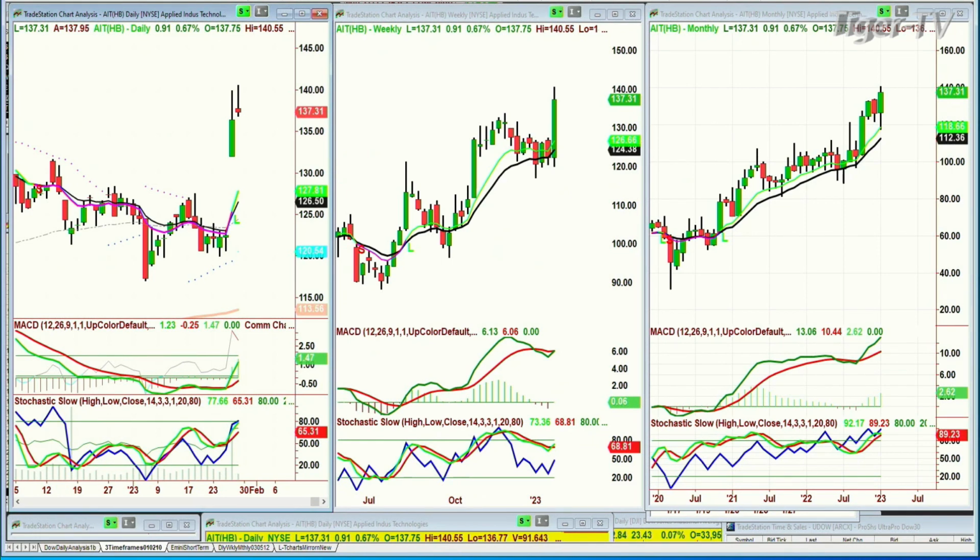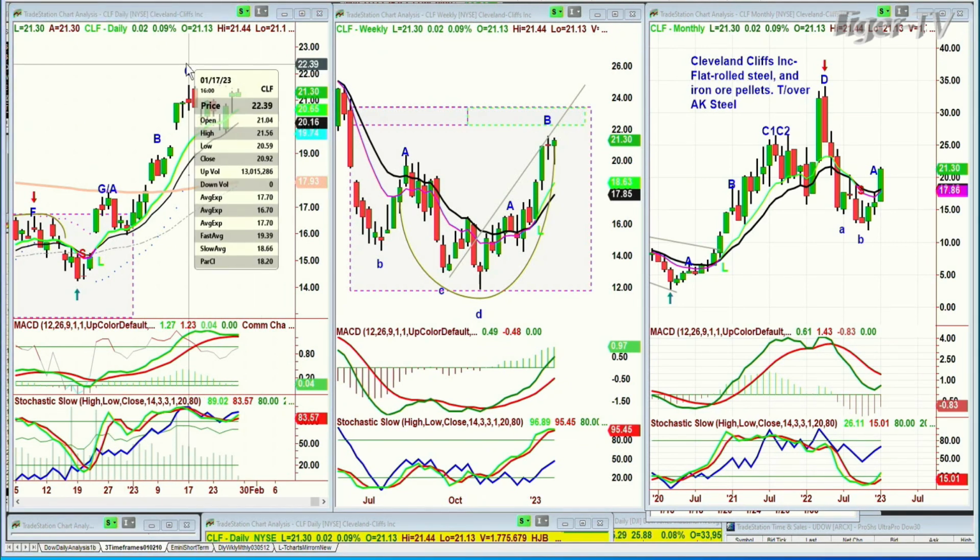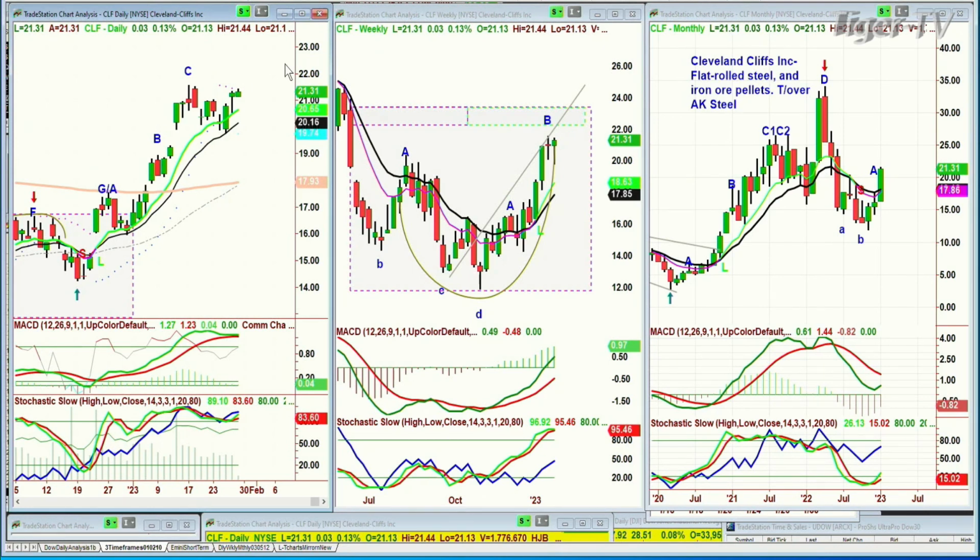Oh, CLF. CLF is Cleveland Cliffs Inc., flat roll steel, doing very nicely from the low in the 14 area. It's trading at 21.30. It's making a peak C. It made a peak C. It's trying to retest. The peak C was at 21.56. Today's high is 21.44.